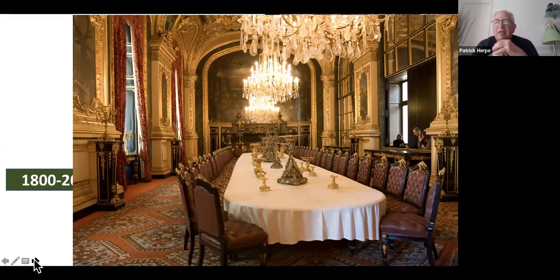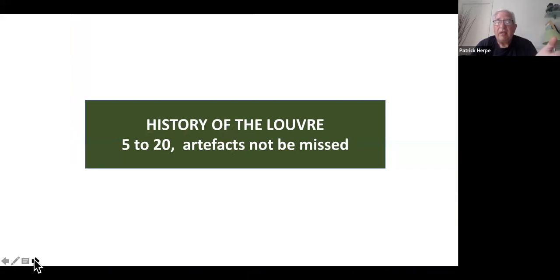So these rooms are not visited very much by the guests in the Louvre because it's a bit difficult to find. But if you come, don't only stay 2 hours in the Louvre, like most people. Try to stay half a day and visit these 4 rooms. You will be amazed by the fact that the Louvre is not only a place for artifacts. So I carry on now.